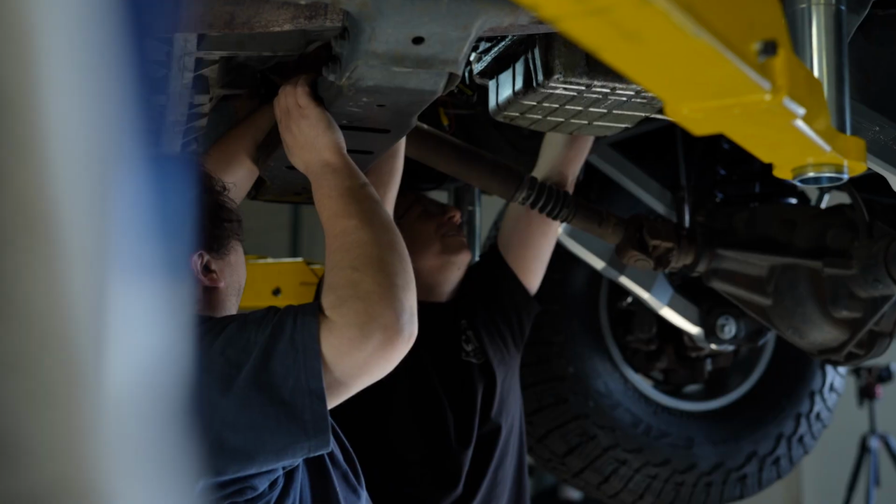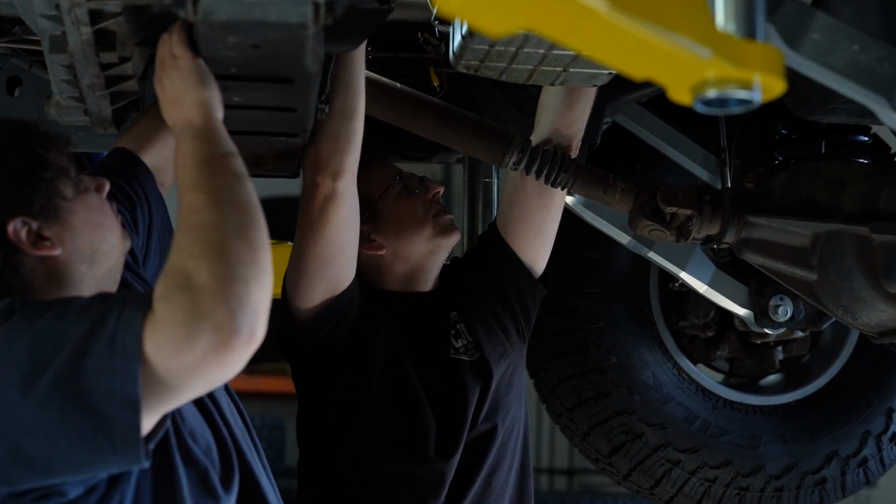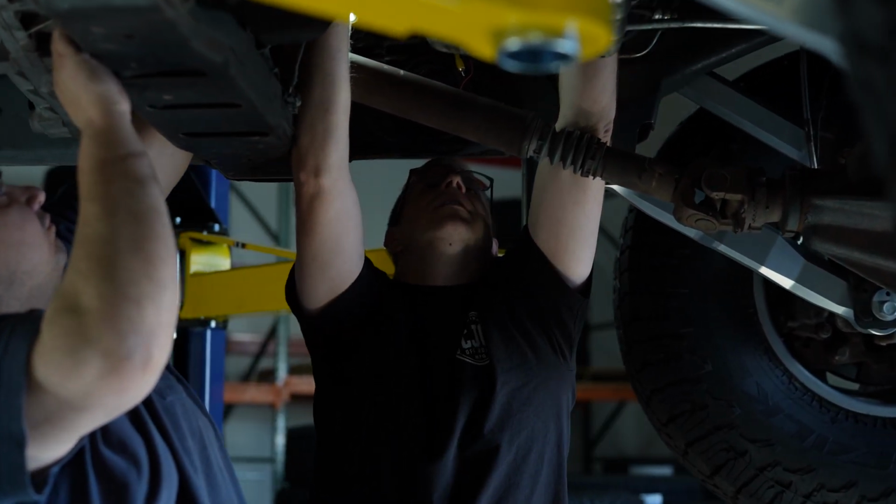Went through all the basic diagnostics. As it turned out, the oil pan had a leak. That's a pretty simple fix. Obviously, we could have resealed that. However, the oil leak on the actual engine was the rear main seal.